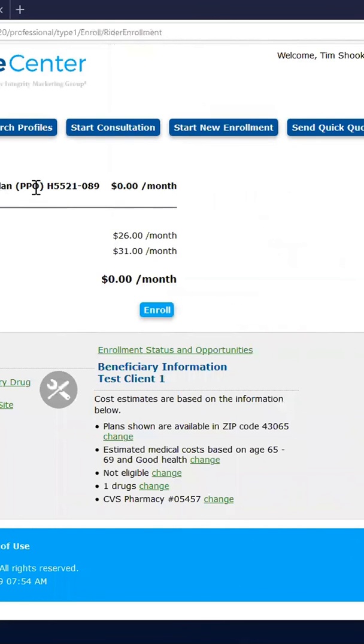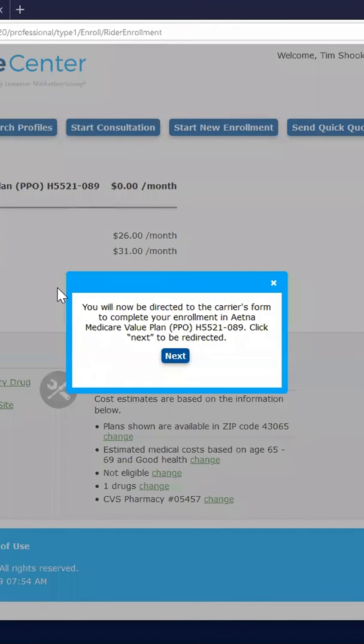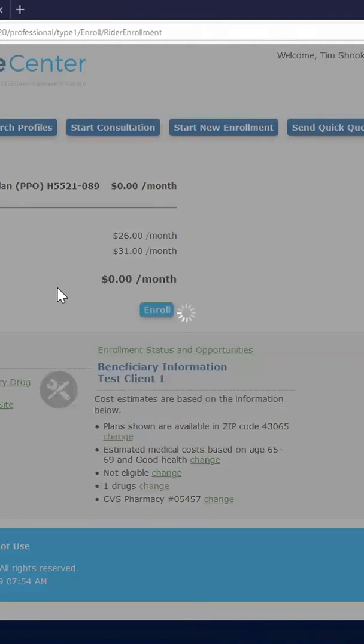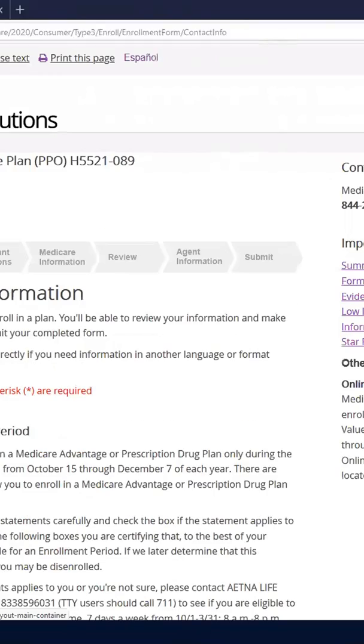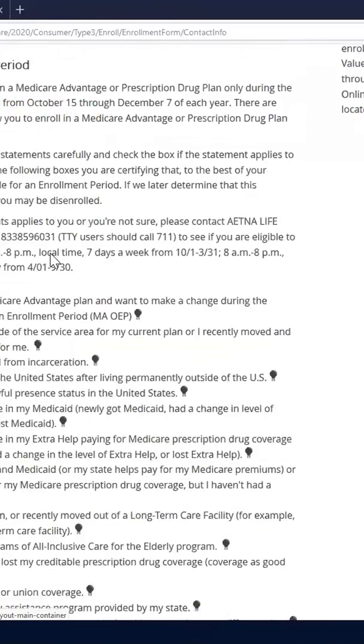When you click enroll, it shows you the plan, the premium, and then for this plan, it shows you the optional. You can add a dental plan, or you can add dental and vision if you would like to add those on. For this, we're not going to. We're just going to click enroll. Now it's going to be directed to the carrier's form to complete the enrollment. Click next. And then here is where you would go through each tab and complete the online application.